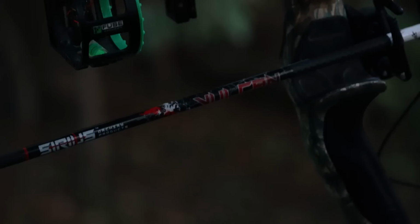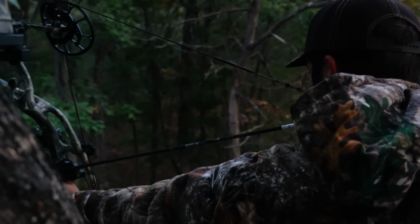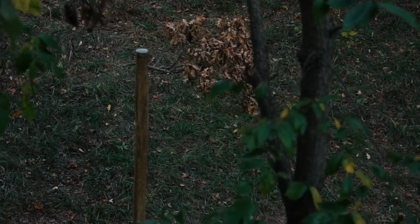Well, conditions are beautiful. I would pray for this weather in November. Pressure's above 30, temperatures are in the 30s. It's a pretty good recipe for a big buck to come walking by, so hopefully Hog Jr. comes walking by at 20. I think it should be a good morning. We'll see how it goes.